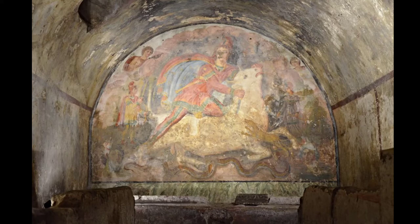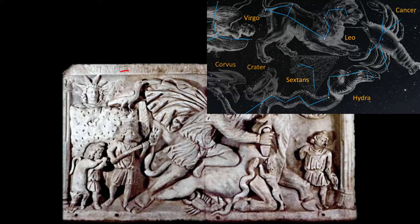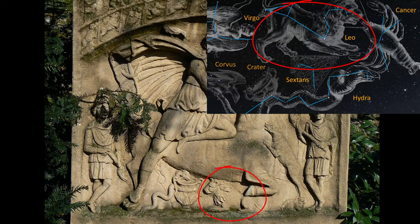This image, found on the wall of the Mithraeum, is known as the Tauroctony, and it contains astrological elements. For example, the scorpion that is biting the bull refers to the fact that the Scorpio constellation appears on the horizon just as Taurus is setting or dying. We also find a raven, who is the Corvus constellation, a lion, which is Leo, a snake, which is Hydra, a mixing bowl, which is Crater, and so on.